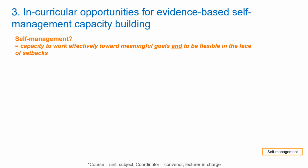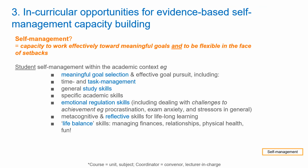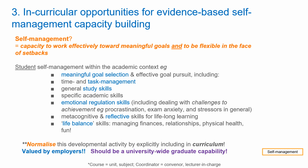So what about self-management? There's the definition. Within an academic context for students, this includes three of the major concerns for students: time management, procrastination, and exam anxiety. I believe that self-management is at the basis and is fundamental to all of our UNSW graduate capabilities, and of course these sorts of things are valued by employers.